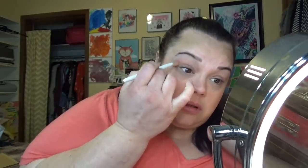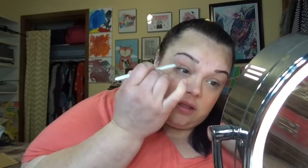The way I usually do my eyes is a little too boring for this palette. So I'm going to go ahead and go in with a fluffy brush and go into Sunset right here. I'm going to avoid the big chunky glitters for now, but I'm going to use the other stuff. So I'm going to go into Sunset and I'm going to go on my orbital bone, which is what I normally do.